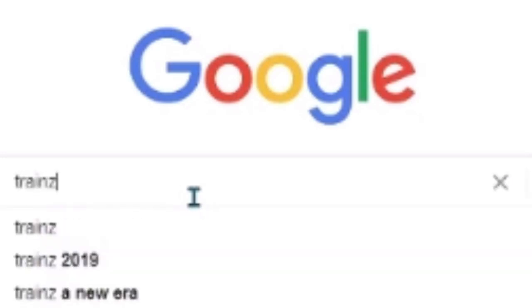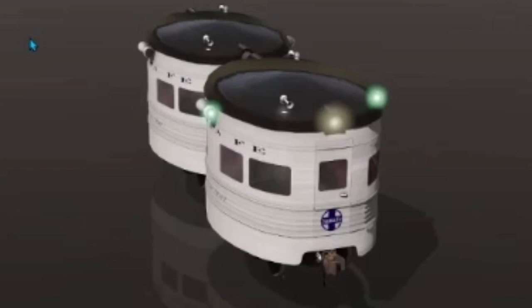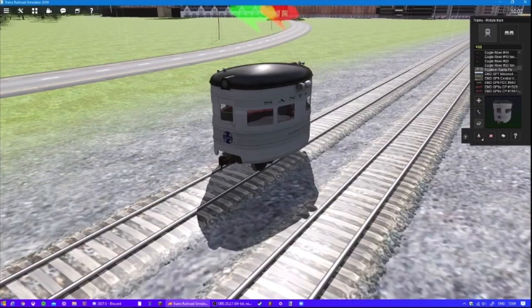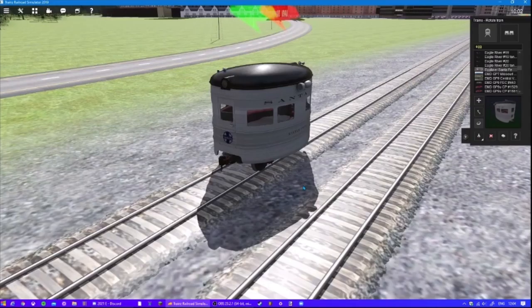All right, let's see what new trains are on Trainsforge. Wait. Oh, I gotta download this. It's called the Eggliner. What? Oh my god. I have to race this.